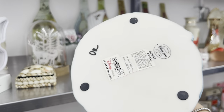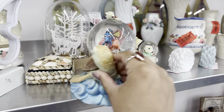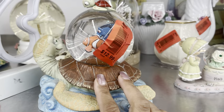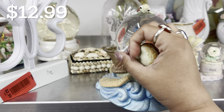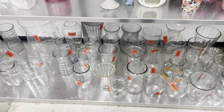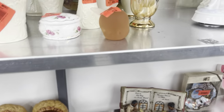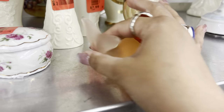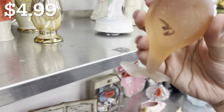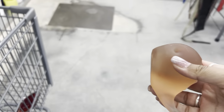What's this? Okay. Well, that's cool. Finding Nemo. I think they want too much for that, so we'll leave it. Wow, these prices are skyrocketing at every thrift store, aren't they? I don't mean to complain all the time. I know it's annoying, but they really are. Cool. I am collecting glass whales, so I'm going to grab that for just a few dollars.